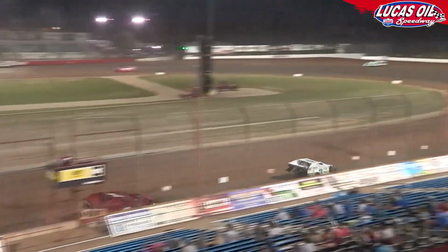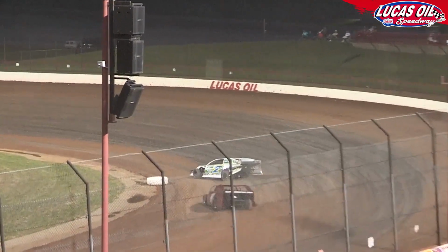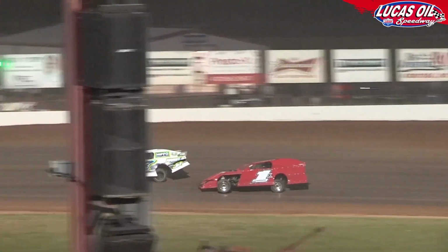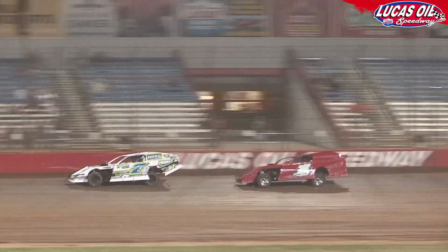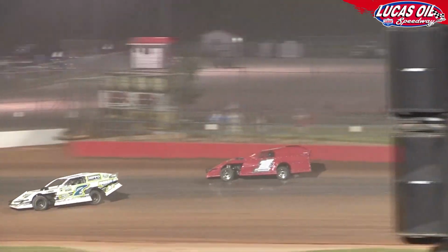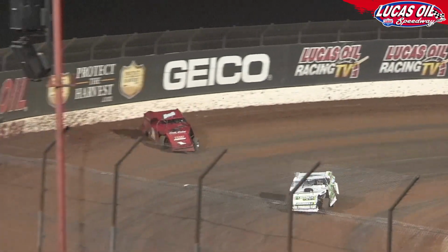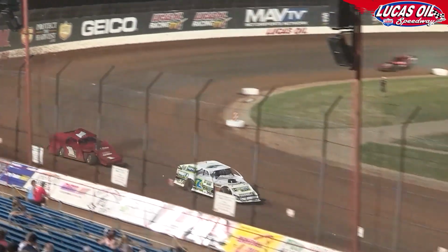This is going to be a show between the top 2 cars as they have about a 3.5 second lead over the 3rd place car. Matt Johnson looks to the inside. Justin Johnson holds that line. He has not budged from what he's done. Now Matt Johnson will look to make a different line. He had been running inside the entire race.